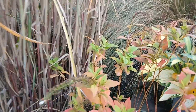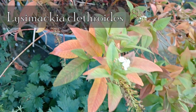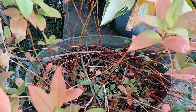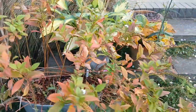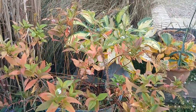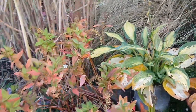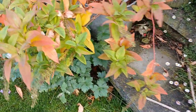This is Lysimachia clethroides, and it's got some lovely autumn colours. It's looking very nice, but this one I would recommend you keep in some sort of a pot. I've got it in this one, this metal tub. It's looking nice, but keep it in there because it can be quite a runner. If you can contain it in an area, then let it go, but it will run for you, so be careful with that one. But it does have some wonderful colours, some great autumn colours. I love it.